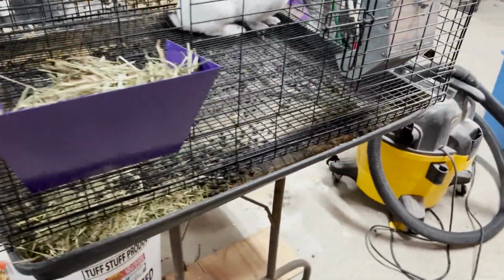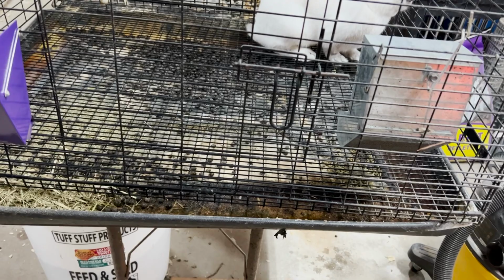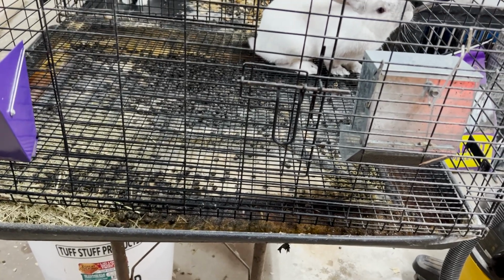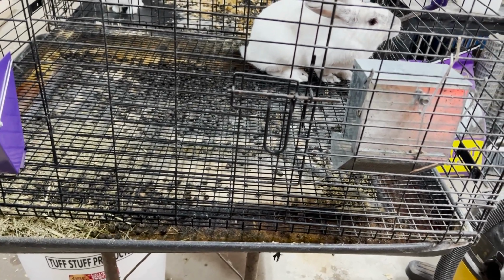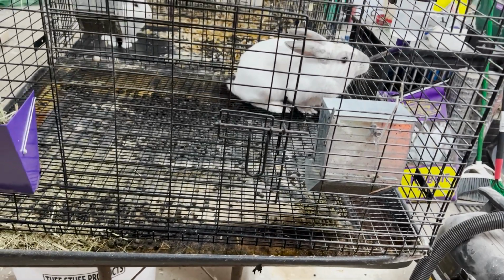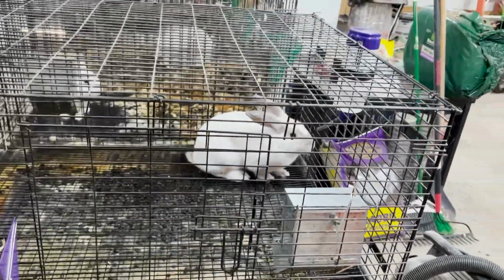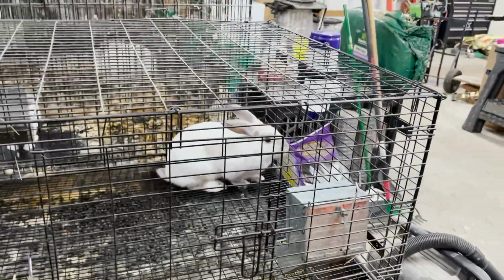This is the tray that thing sets on. It's like a balancing act. It doesn't fit inside of it. It sets on top of it, and that was the purpose of it. So the cage itself is really sturdy. I don't have a problem with it. It's absolutely a good cage.